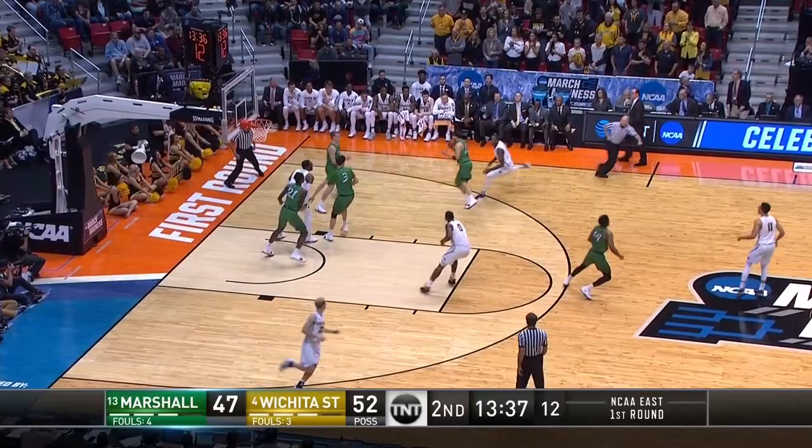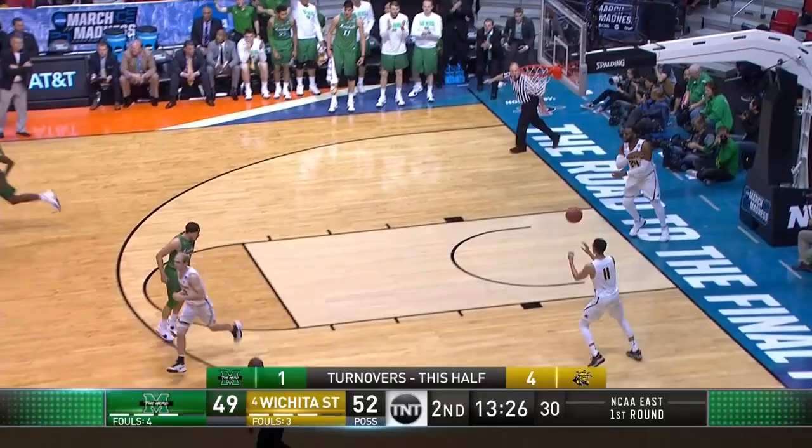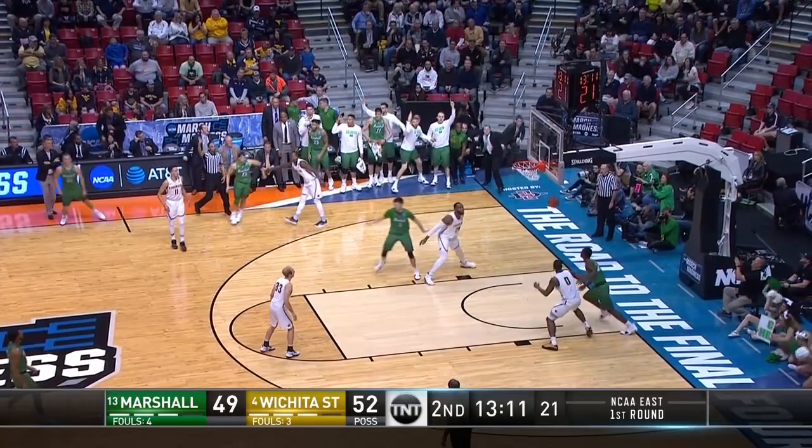Tapped away. Elmore got a hand on it in the post. Really good help. West brings the Herd back. West lost it on the way up there to bail him out. Darius George, the freshman. Williams runs it down. It's going up. Elmore, here it goes. And it's going in, from the hash. Carter.